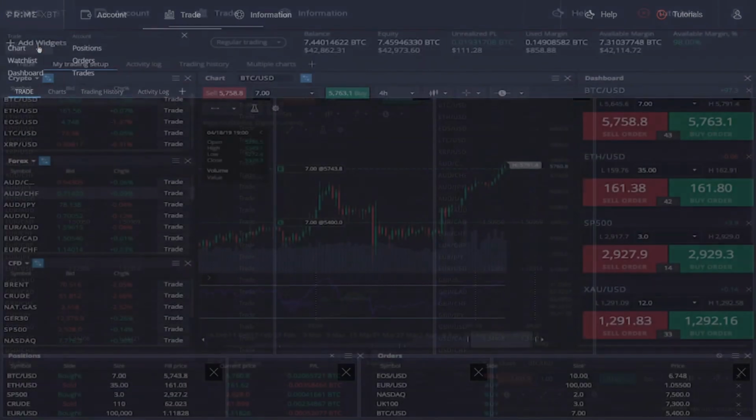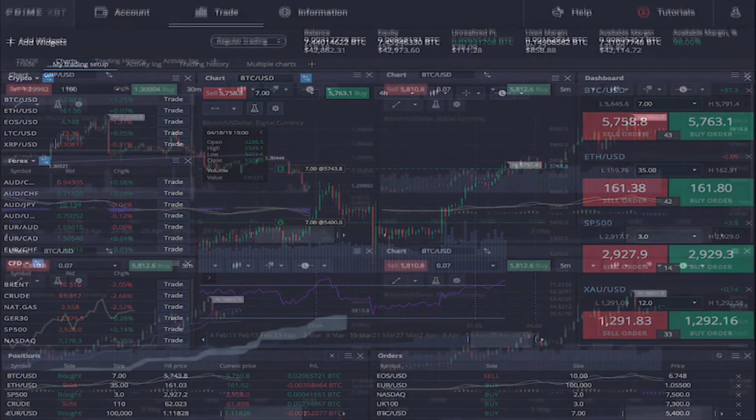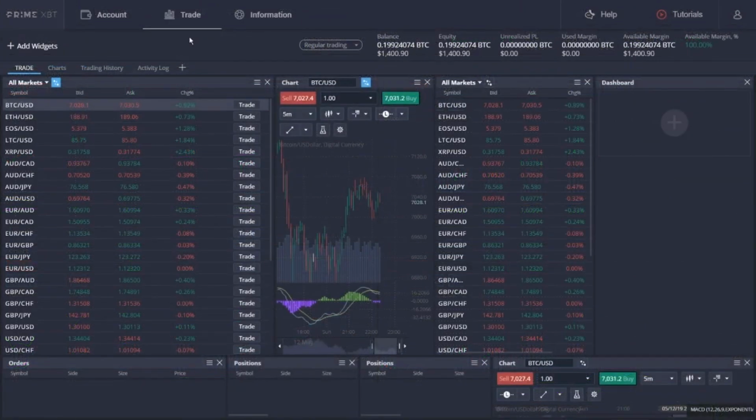There are other widgets that you can add, such as order history, order books, alerts, symbol library, account widgets, statement widgets, and many others. Those are just a few examples of how your workspace could look like. Another thing to note is that Prime XBT supports a multi-screen setup, which is mostly required by professional traders.